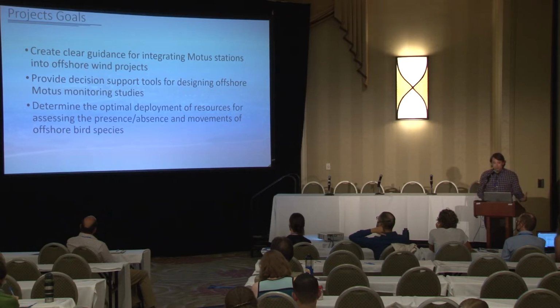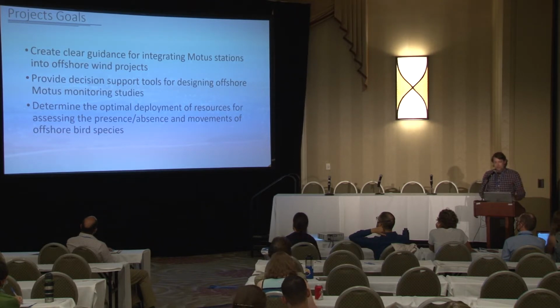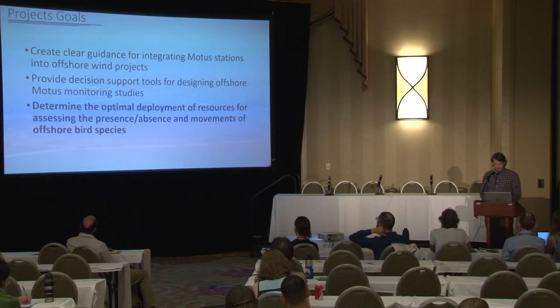So overall, our project goals are to create clear guidance for Motus stations and offshore wind projects, and provide decision support tools, like the ones Pam was mentioning, for designing offshore monitoring studies. But we also want to talk about optimally deploying resources and assessing presence, absence, and also the capacity for Motus stations to estimate movement patterns. And that's what I'll be talking about today.